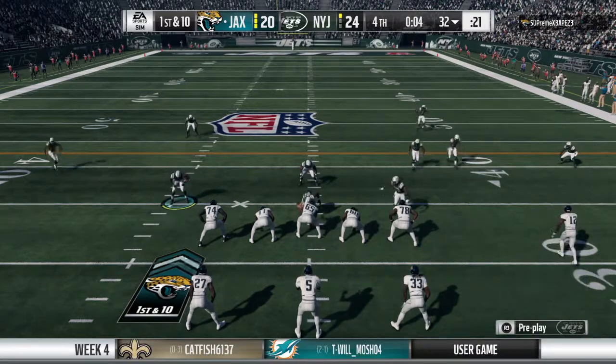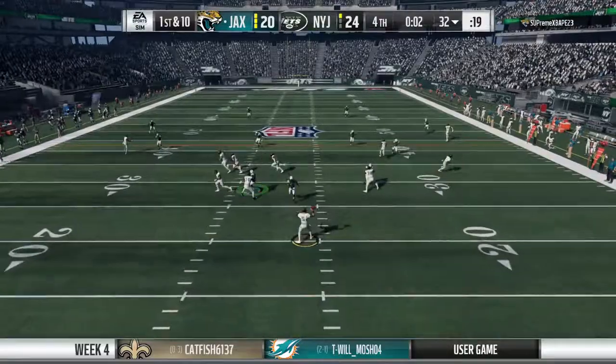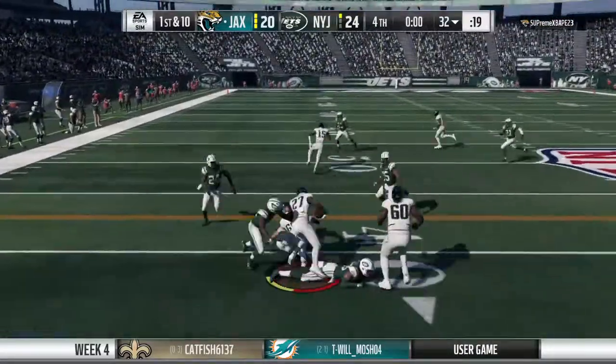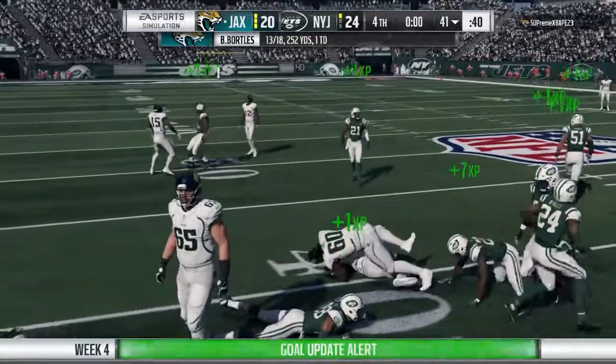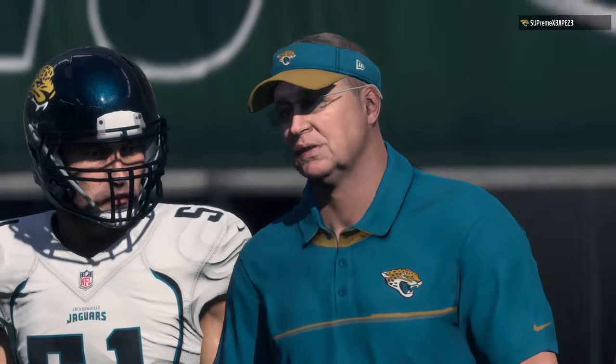Defense really showing respect to the deep ball here, playing off the receivers. One final try now for Bortles. Now they set up the screen. That's complete. And able to break one tackle, but then quickly brought down. But a nice little gain.